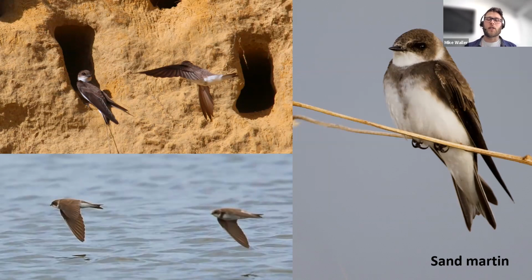Unlike the house martin, they don't have that white patch on the rump on the top. So they're just sort of brown all across the back, white underneath with a little brown stripe just across the chest there. So if you go to some of the larger lakes and bigger reserves, big wetland reserves, you'll often see this species in quite good numbers there. So keep an eye out for sand martins. Again, I haven't seen any yet, but they should be.